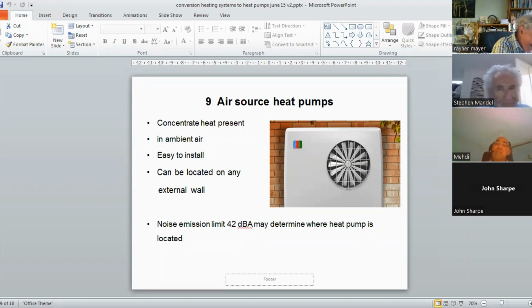Okay, what is heat pump technology? In a nutshell, a heat pump is a technology that provides us with the opportunity to extract heat from a low temperature heat source to a high temperature heat sink, quite the opposite of nature. In nature, heat transfers from a high temperature heat source to a low temperature heat sink. A heat pump extracts heat from a low temperature heat source and rejects it to a high temperature heat sink.